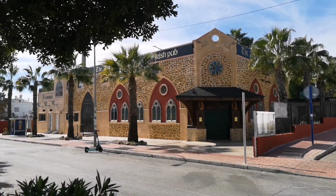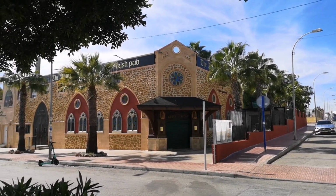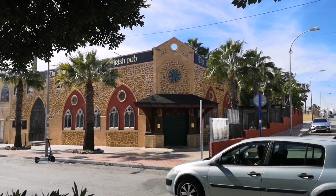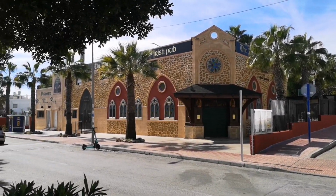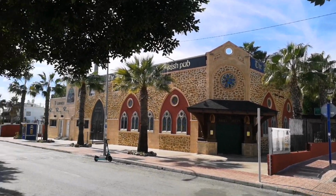So here I am up in La Florida Commercial Centre. I've just been viewing a property, just listed one, and I'm starting off just to show you the commercial area again. This is the Abbey Tavern. It opens at 12 o'clock till about 3 in the morning. So that should be opening up any second now. It's got all gardens around the back, there's music, entertainment, and a restaurant.